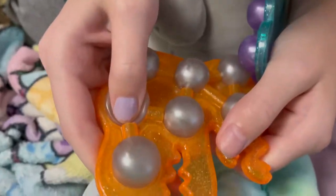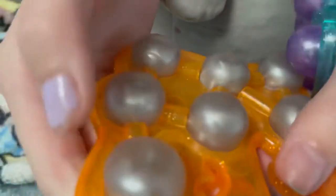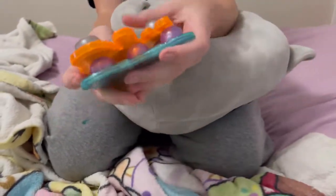Like and comment if you've seen these before. The slimes are not different colors. What do you mean? Oh, between the two, but not like each one. No, like the slimes are like different colors.